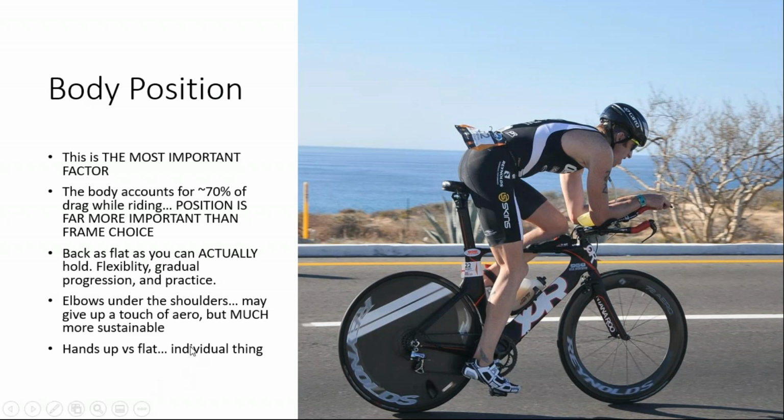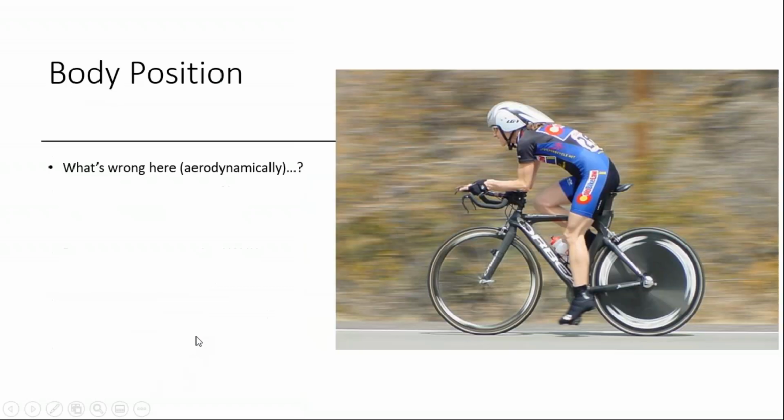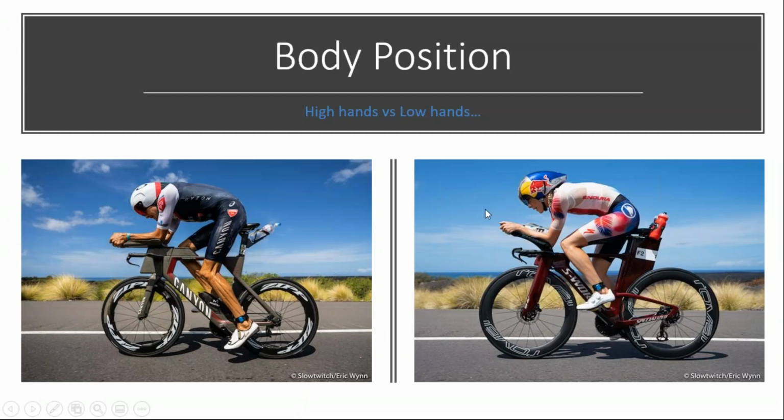Now, hands up versus flat, that's another body position issue. I'll go down to here. As you can see, the two people who were just first off the bike in Kona four days ago, we got Jan Frodeno and Lucy Charles, right? They're both mega badasses. And Jan obviously rides with the flat arm position, whereas Lucy rides with more of what's commonly referred to as a praying mantis position. It's not a full praying mantis like you would see with maybe a Jocelyn McCauley. She goes full on praying mantis if you just Google her. But you can see it's trending in that area.